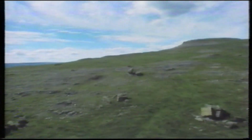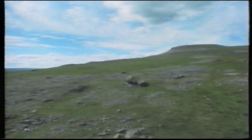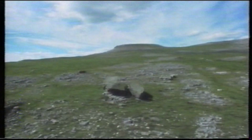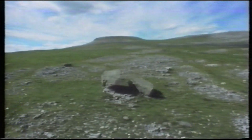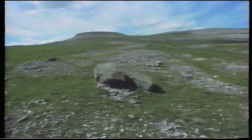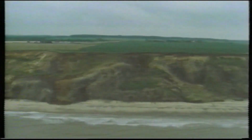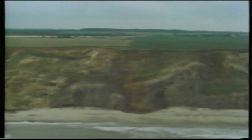The melting ice dumped millstone grit boulders on the limestone plateau of North Yorkshire. They came from several miles away. These cliffs on the Norfolk coast contained chalk. It was part of the floor of the North Sea, but then an ice sheet advanced from Norway, picked it up and dumped it here.